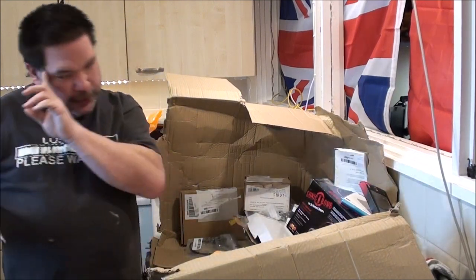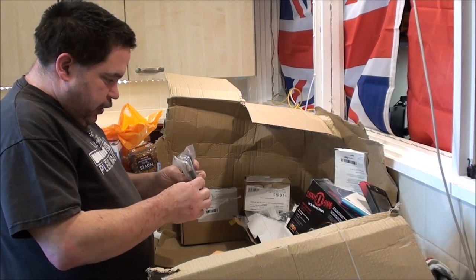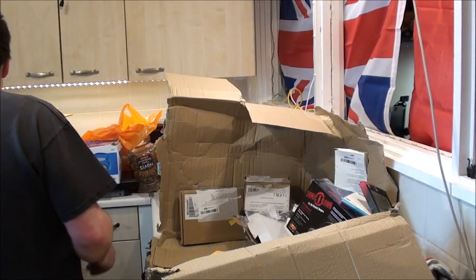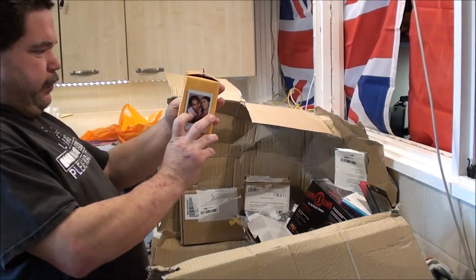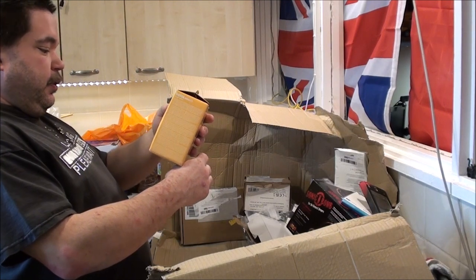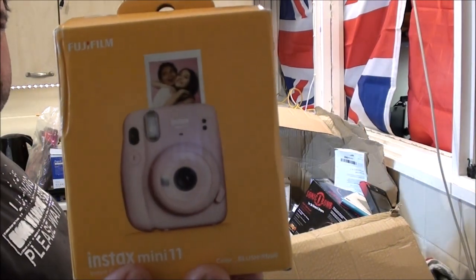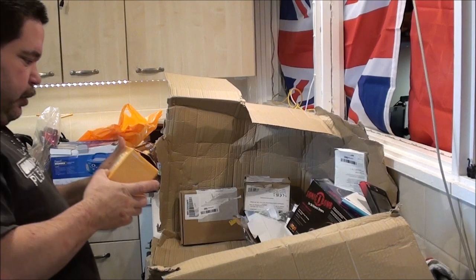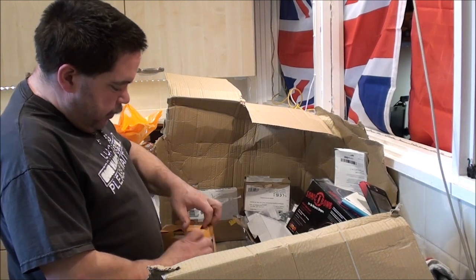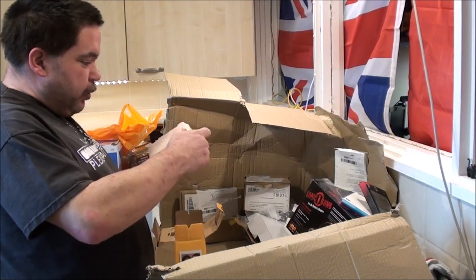Another phone case. It's a good way of getting rid of phone cases that nobody wants, isn't it? You throw it in a box like this. That's another USB 3 to HDMI. I've got two of those. It's a camera. Does it really print off instant photos? It's a Fuji film, so you know, it's not a complete cheap Chinese brand. I don't really know how good Fujifilm is though, because I've never used one.